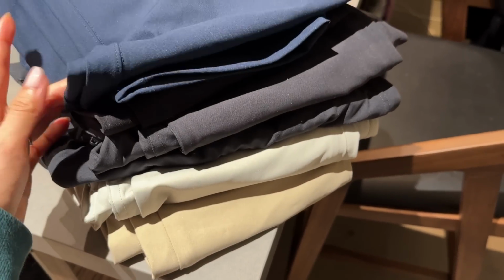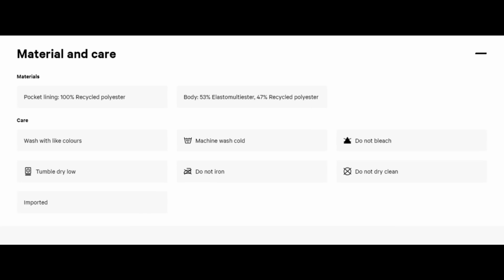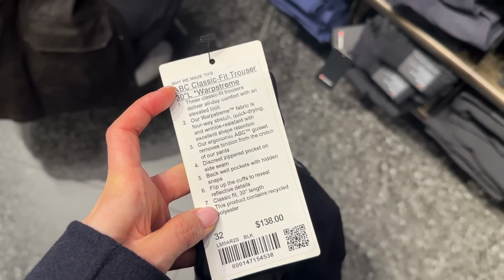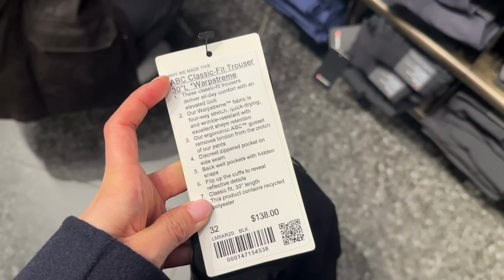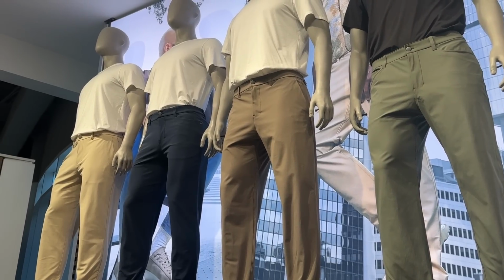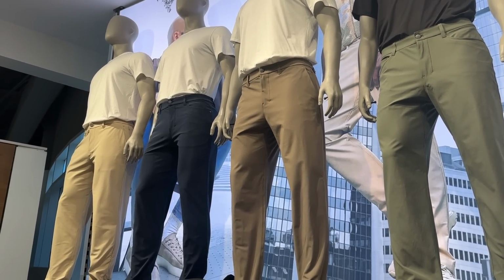Let's talk about the materials. These are 53% elasto multiester, which is actually a polyester fiber that's stretchy, and they're also 47% recycled polyester. So essentially they're 100% polyester pants. But they do have stretch compared to regular polyester, which does not. And I think that's what makes them so comfortable. Because they're polyester, they're also sweat wicking. But I think I agree with my husband here, they are a great everyday pant with high utility.